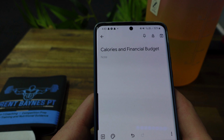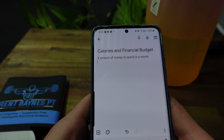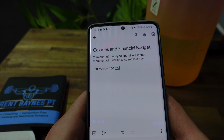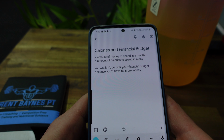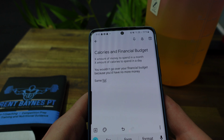Think of flexible dieting as if it's like your financial budget, right? You've got X amount of money to spend in a month, as well as you've got X amount of calories to spend in a day. You wouldn't go over your financial budget because then you'll have no money left. Very similar to calories. If you go over your calories for the day, then you're more than likely going to gain weight. So, as an example, you've got 2,000 calories to spend.